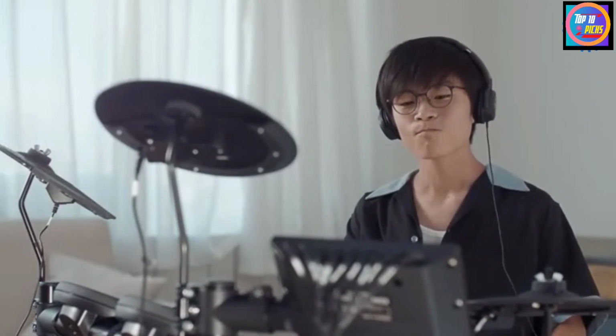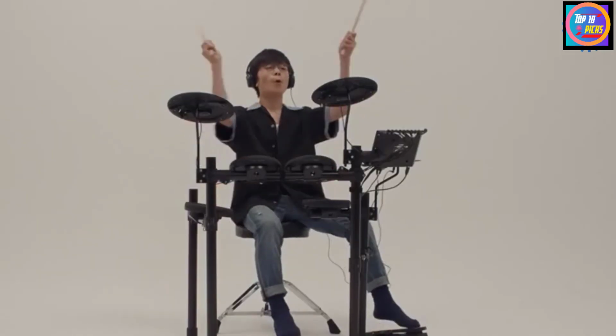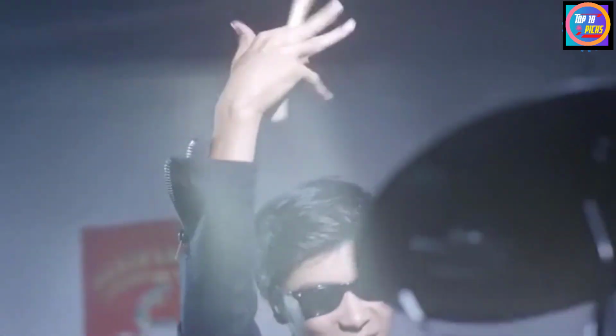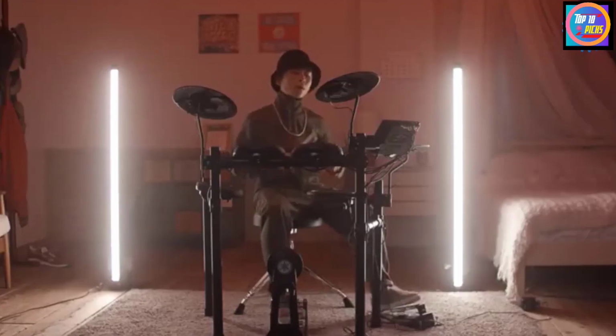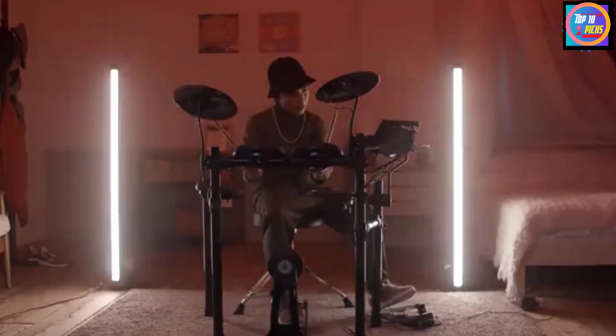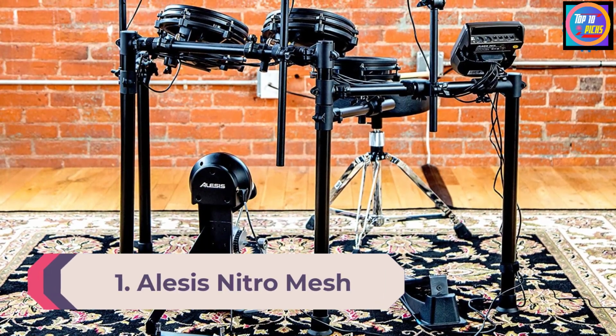The DTX-402 module is packed with 287 expressive drum and percussion sounds, 128 keyboard sounds, 10 customizable kits, and 9 reverb types. In addition, aspiring players will find multi-genre play-alongs, recording functionality, and 10 training tools to boost timing, speed, and expression. Impressively, the DTX-402 is also compatible with Yamaha's free DTX-402 Touch app, iOS/Android, which enables deeper kit customization, additional playing challenges, and rewards as players improve. Number 1. Alesis Nitro Mesh.